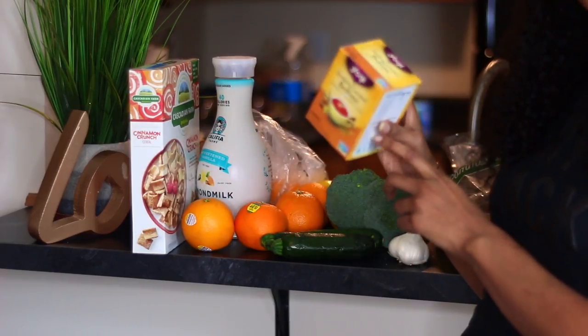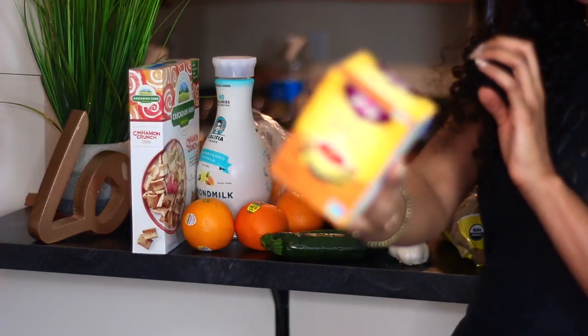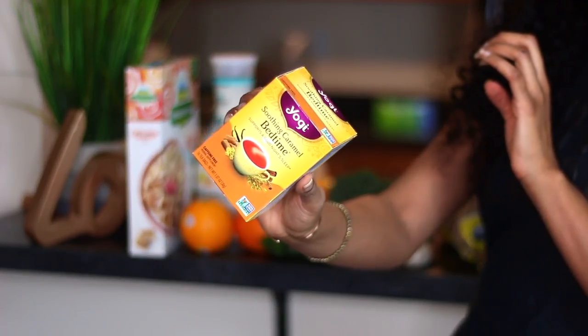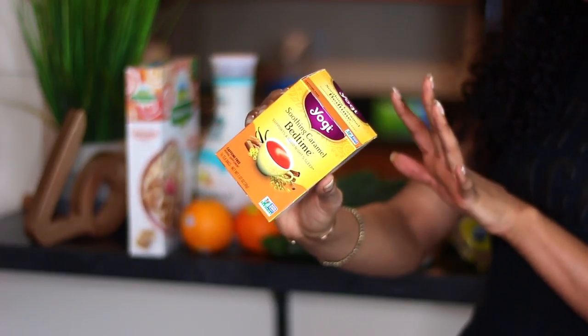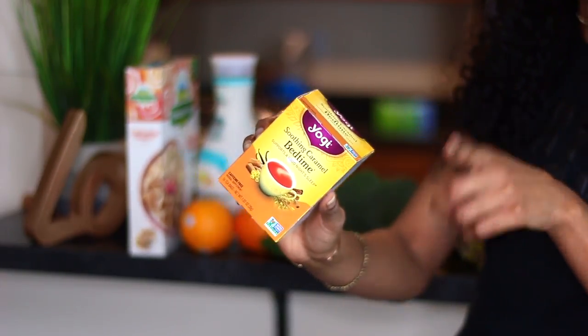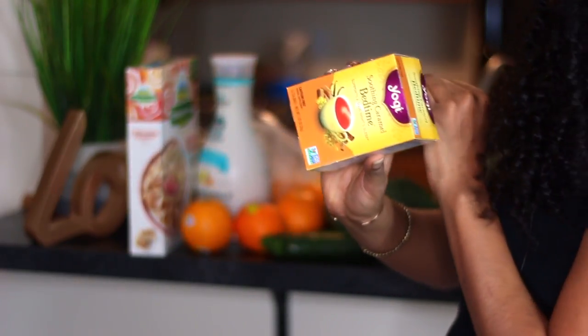I also got some bedtime tea, which I have never tried this type of tea. I just wanted to try it out because it looked really good. It's soothing caramel, if you guys can see. So I just really like that, and I'm trying to see how it's going to taste. I don't really know anything about this type of tea. I usually get my own tea. I only make herbal teas, but I just wanted to try this out. So we'll see how that goes.